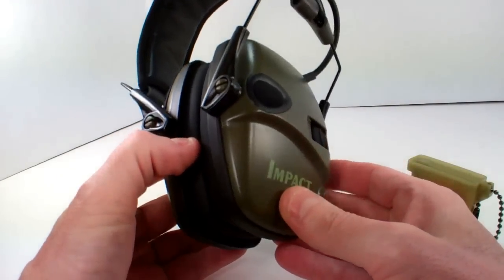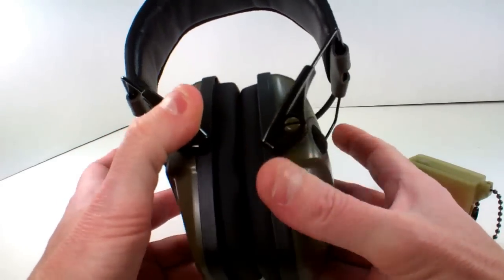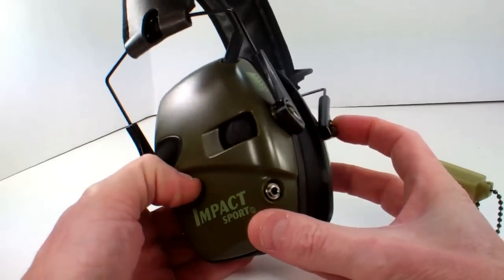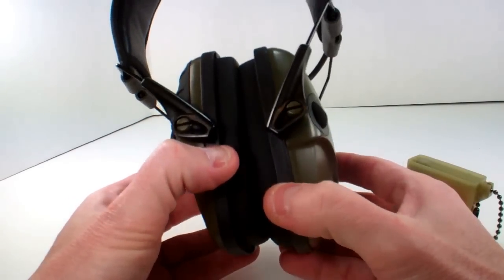I know I do. So they get a lot of use, and this is not the only set of these I've owned. I owned another set that I literally wore out, and I think I gave them to a neighbor and bought myself a new set. So I'm on my second set of these right now.